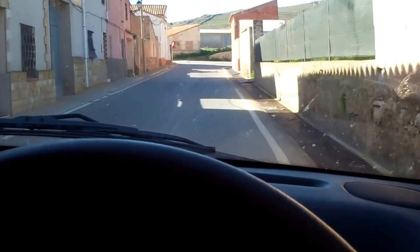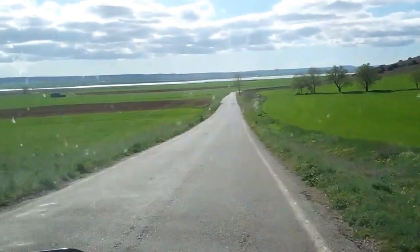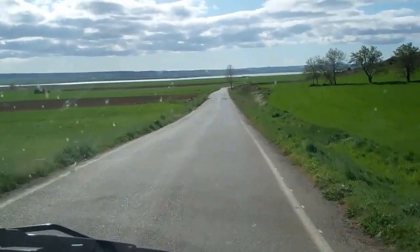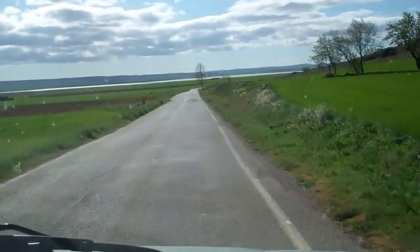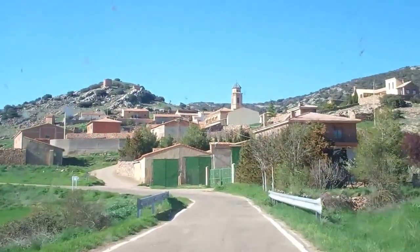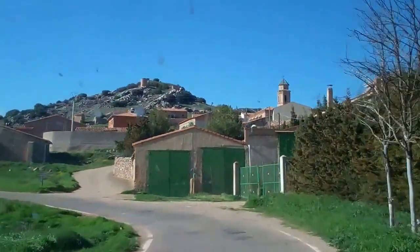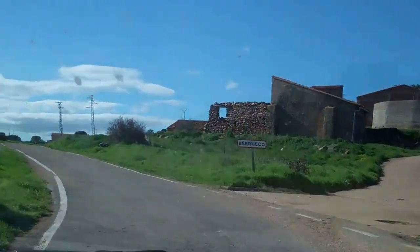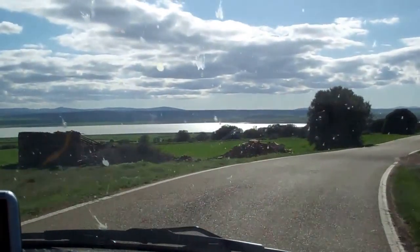So we've got to go through this place, Turnos. That's the lake. And we're going up to Gallocanta, which is on this side of the lake. 4 miles ahead is the next town, Baruco. With the view of the lake, they're getting closer to it.